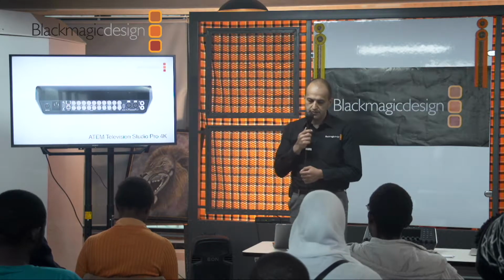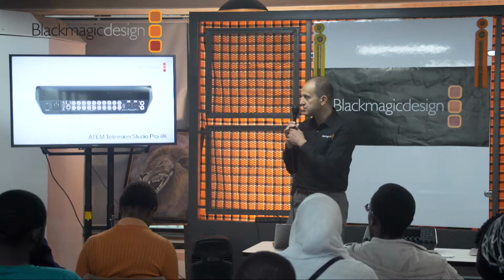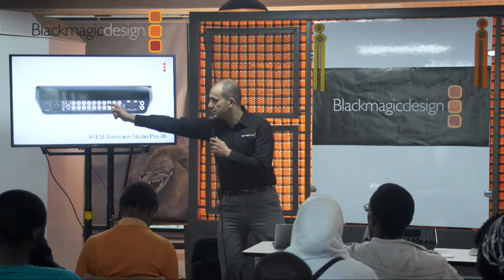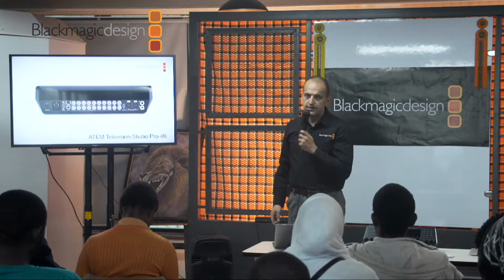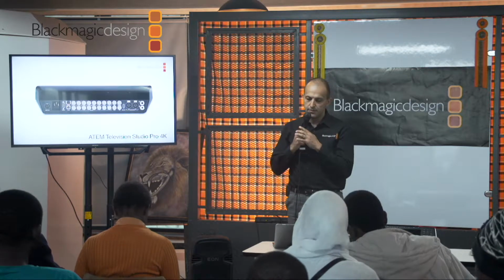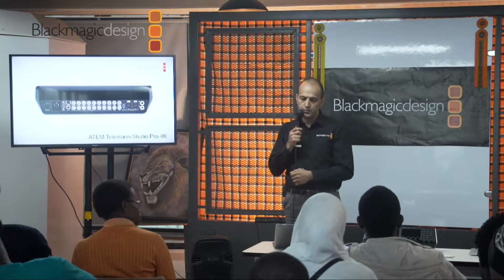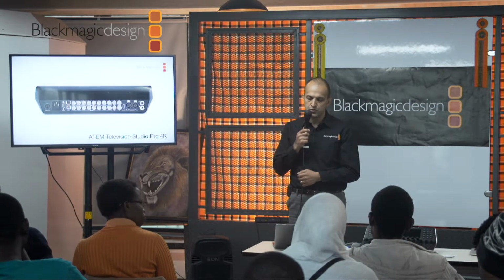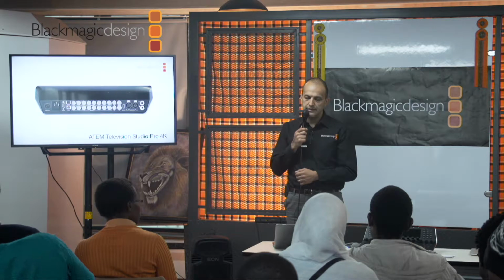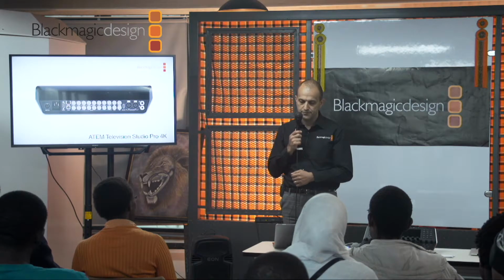Here we can see the professional connections behind the unit. 8 SDI inputs, 8 SDI direct outputs to use as camera control and mix minus, program and aux outputs, 1 multi-view output, 2 analog audio inputs with mic preamp, intercom headset inputs, and remote port for PTZ control.